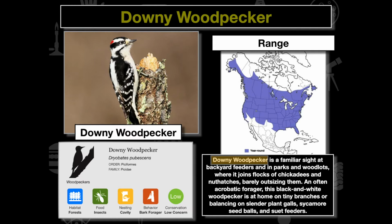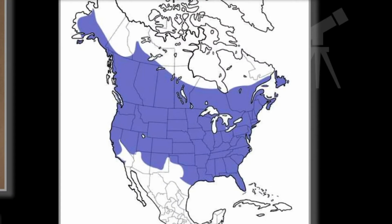Now, we're going to see the downy woodpecker basically take up most of the United States and most of Canada year-round, and we'll also see it in Alaska.